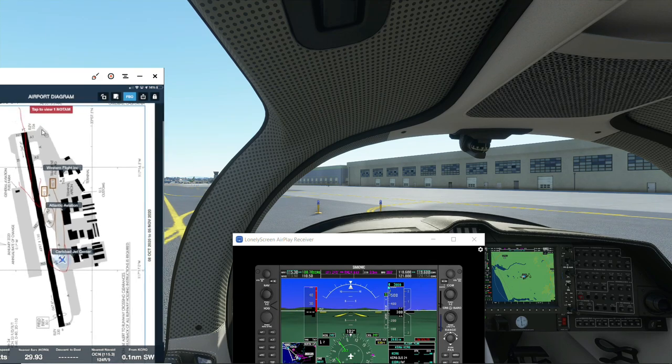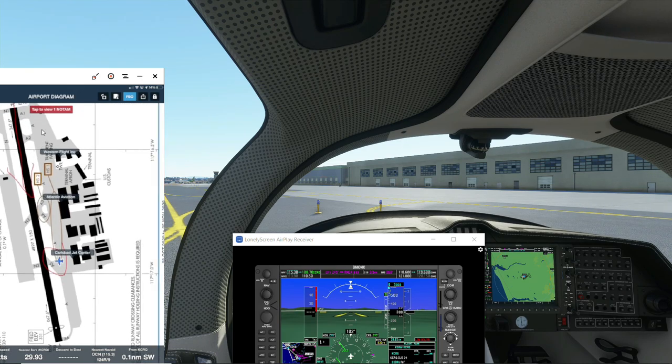Palomar Tower, Diamond Hotel Alpha Delta Alpha India, clear of runway 24 at Alpha 5, request taxi to Atlantic Aviation. Hotel Alpha Delta Alpha India, Roger, taxi to parking via Alpha, this frequency, good day. To parking via Alpha, this frequency, have a good day, Alpha Delta Alpha India. Okay.